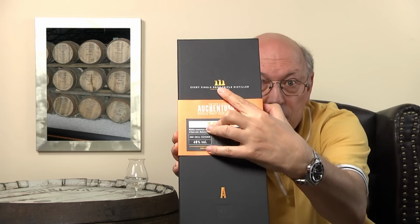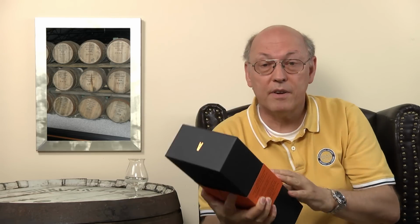Every single drop triple distilled. Here you see these 3 stills on top and the drop below. And every single drop of this whiskey is triple distilled. Well, there are some distilleries in the Highlands I'm aware of which have triple distillation equipment present, but these distilleries do not triple distill every drop of their whiskey. They have special production procedures, and there are also whiskies produced on those stills which are only twice distilled. So this is the unique selling proposition of Auchentoshan, that they distill every drop.